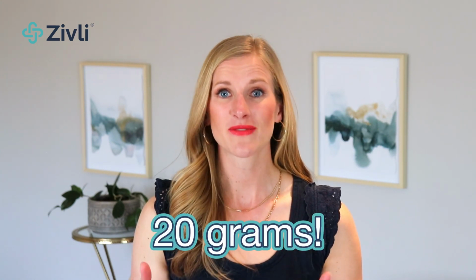Coffee creamer is another big source of added sugar. I used to have this peppermint mocha creamer, and I would have 2 tablespoons of it in each cup of coffee, and then I would have 2 cups of coffee per day, which is 4 tablespoons of coffee creamer, and there's 5 grams of added sugar in each tablespoon, so I was already getting 20 grams of added sugar just in my morning coffee.